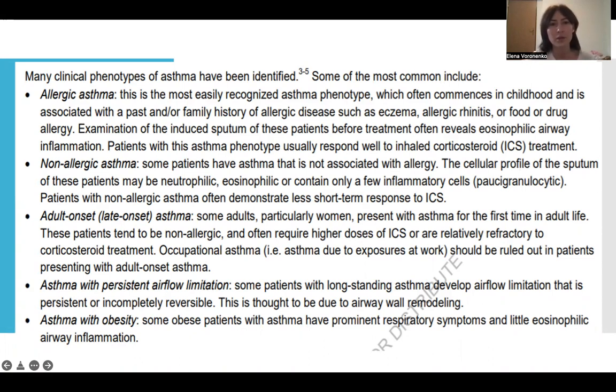Many clinical phenotypes of asthma have been identified. Some of the most common include allergic asthma. This is the most easily recognized asthma phenotype, which often commences in childhood and is associated with a past and family history of allergic disease, such as eczema, allergic rhinitis, or food or drug allergy. Examination of the induced sputum of these patients before treatment often reveals eosinophilic airway inflammation. Patients with this asthma phenotype usually respond well to inhaled corticosteroid treatment.